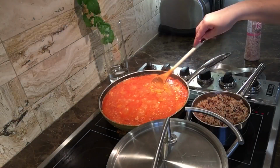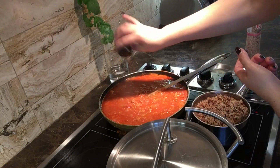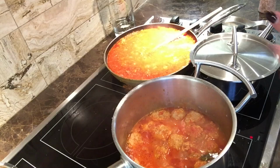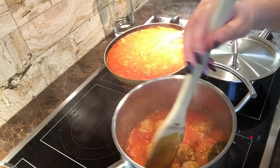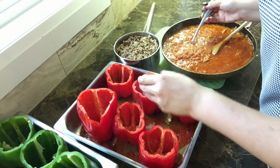Check in again on your sauces. I added a little bit of cayenne pepper just for some heat. My meatballs are coming along, and now at this point, you can give them a little stir because they're nice and formed. They're not going to be falling apart on you. I like to cook my meatballs for about an hour on very low heat. They keep them very tender and juicy.